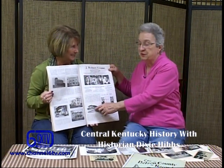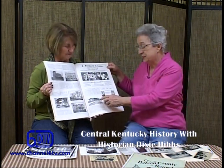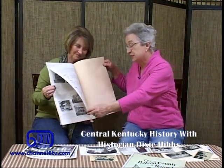Nashville Railroad, here's the depot. Today, they have torn off part of the depot, the wooden part that was on one end, where only the stone shows. But that shows what it was like in 1904. And back here, it's the Cardin Drug Company of New Haven.